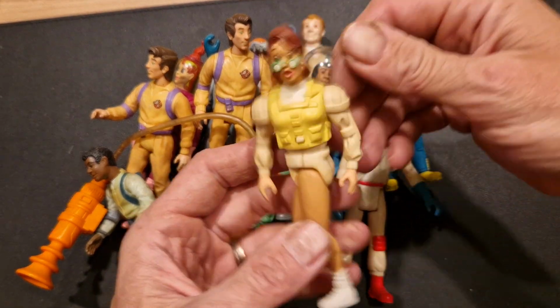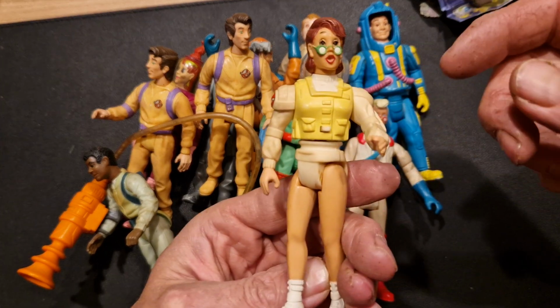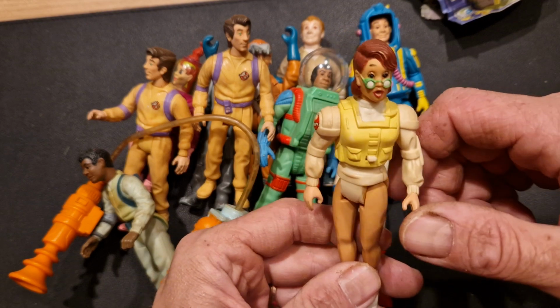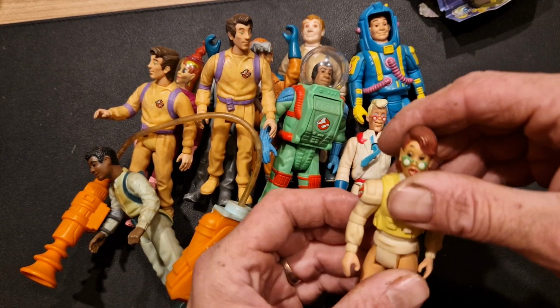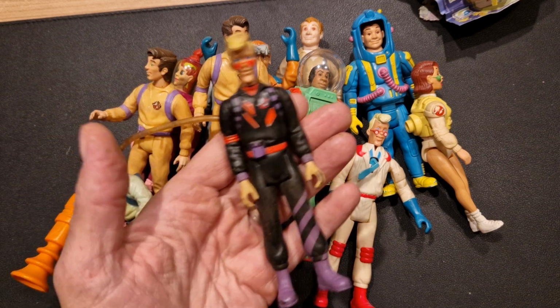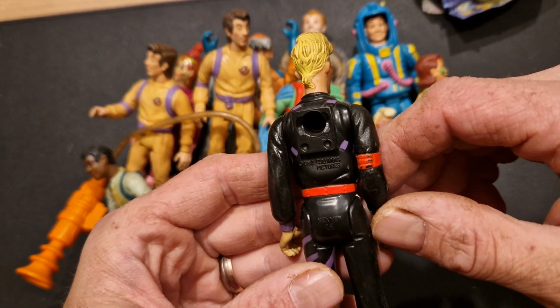I don't know what this is and why she isn't wearing anything. I don't know if this is supposed to be like this. Maybe she has something that she wears, like some clothes that come off. I don't know. Doesn't seem to have an action feature either. Yeah, but in the future I will probably try to get single stuff complete. It will be hard to get the accessories for a lot of these. 1984.